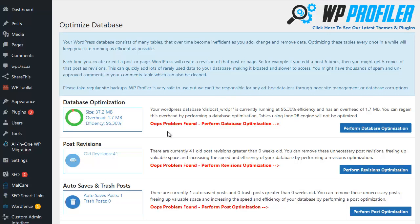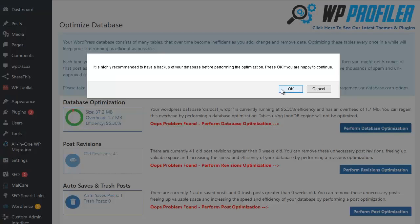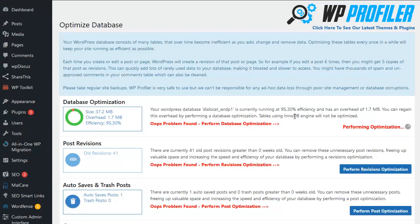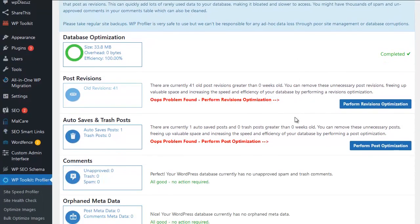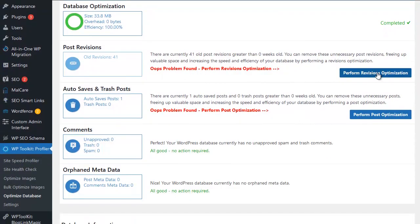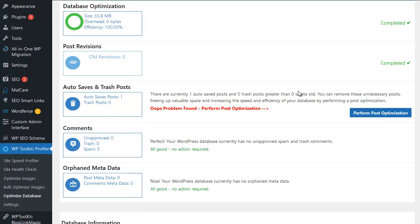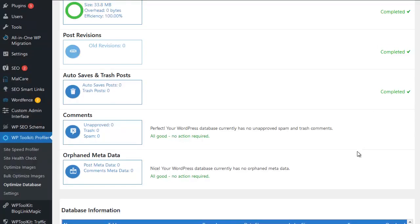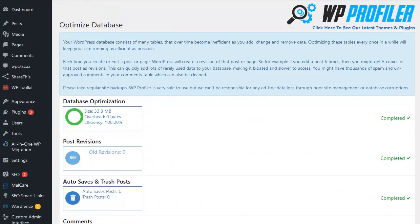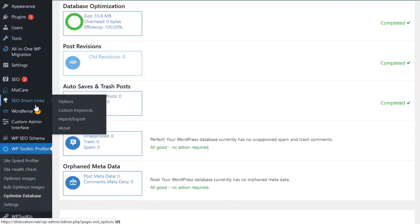For instance, here we can see that there are problems found. All we need to do is click on the button to perform the database optimization and click on OK. Now, this kind of thing happens more and more as your site gets bigger and older and there's more content. So all you need to do is pop in here now and then to see if there are any problems found, click on the button and let WP Profiler run to complete the optimization for you. It is a very, very quick process. As you can see, there we go. We are done with the database optimization. So that's the first step of keeping our site nice and healthy done, and it took just moments.